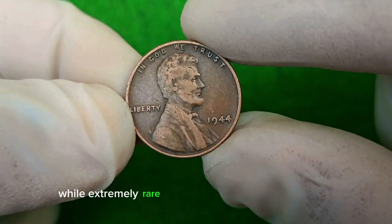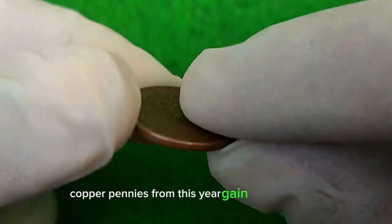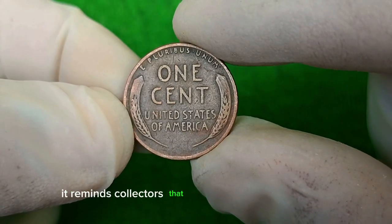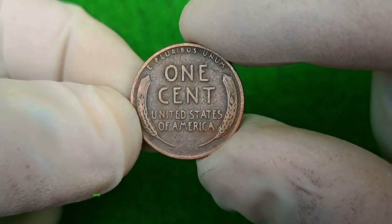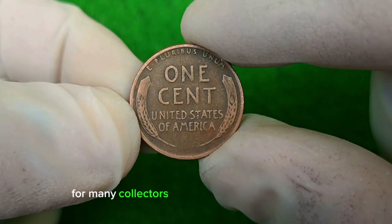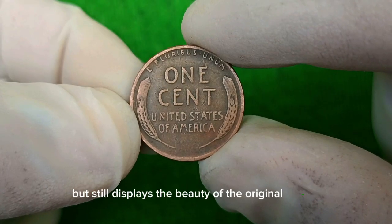While extremely rare steel examples capture headlines, normal copper pennies from this year gain added interest simply because of that connection. It reminds collectors that even common-looking coins can be part of extraordinary stories. Very fine condition strikes a perfect balance for many collectors. It shows history through wear but still displays the beauty of the original design.